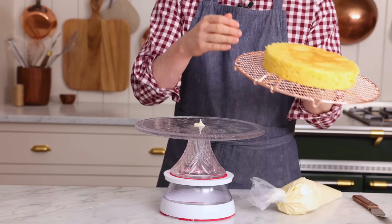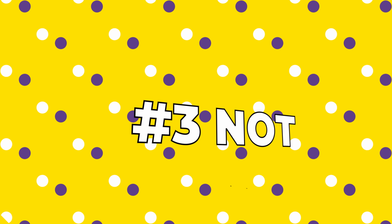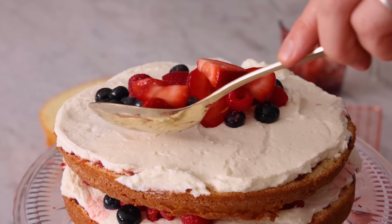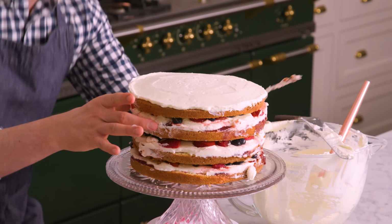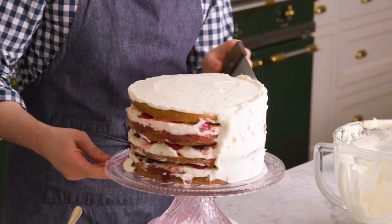Number 3, you followed your recipe to a T. Everything came out perfectly and you're ready to assemble your cake. But the mistake is not waiting until it is completely cool. It doesn't mean not hot anymore. It means no residual heat is left inside of that cake because your buttercreams and your fillings can melt so easily and you're asking your cake to defy gravity if it's a layer cake, let alone having tiers. They need to be cool to room temperature and your icing needs to be properly set as well.